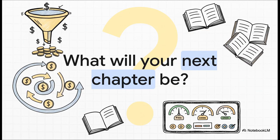So there you have it. The profit funnel, the cash flow conundrum, working capital, and the ultimate health check. You now have the instrument panel. You can read the story your business is telling you every single day. The only question left is, now that you know the story, what are you going to do about it? What's your next chapter going to be?